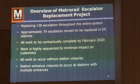Station entrance closures will occur at stations with multiple entrances, which will allow us to expedite the work compared to doing it with the entrance open. But back to your main point, and what we discussed two weeks ago: we've had an opportunity to collaborate with DDOT to come up with some ideas in which, once we assess the stairs, we can have them open at intermediate times. Once we get all the rigging in place and the street escalator removed, and determine the structural soundness of the stairs, we can open it back up.